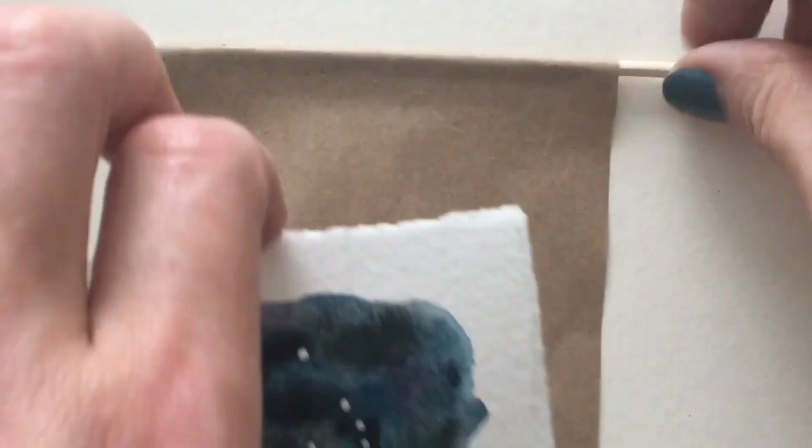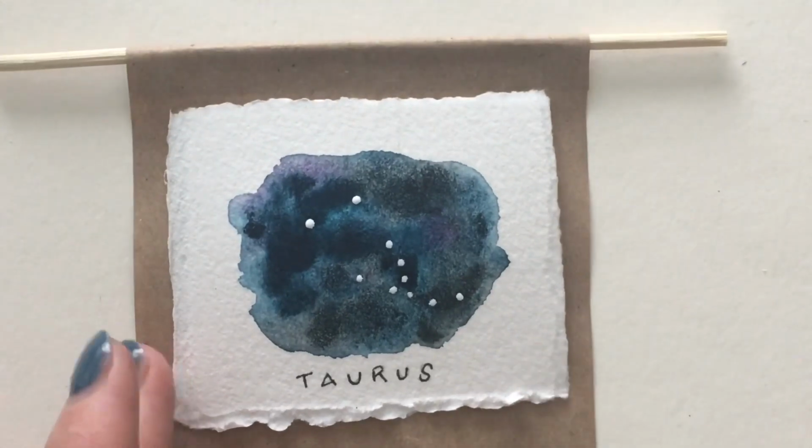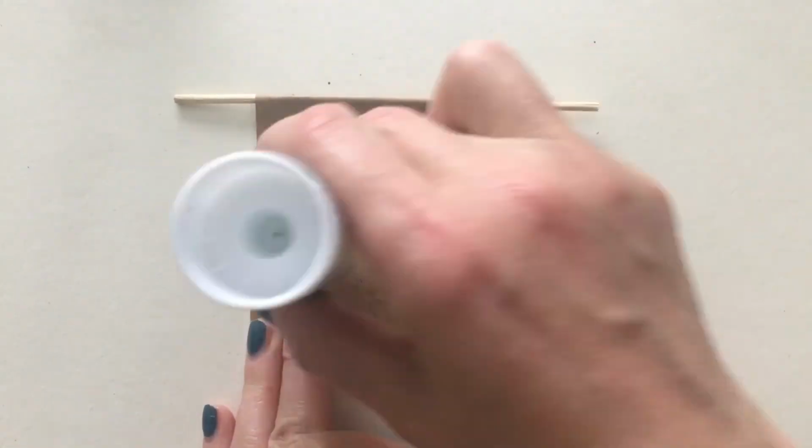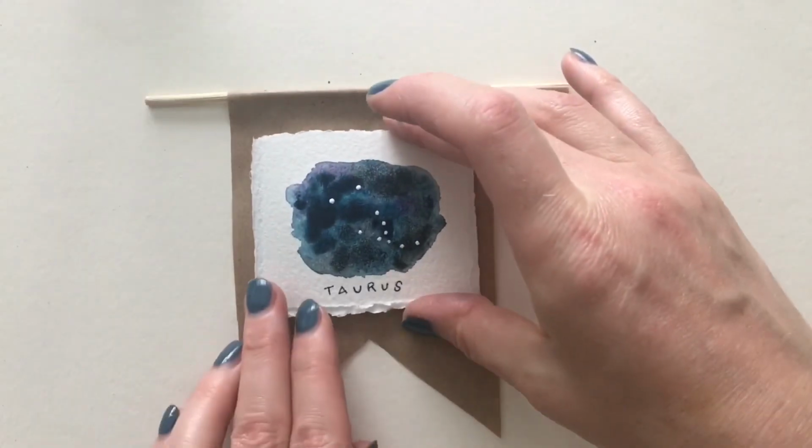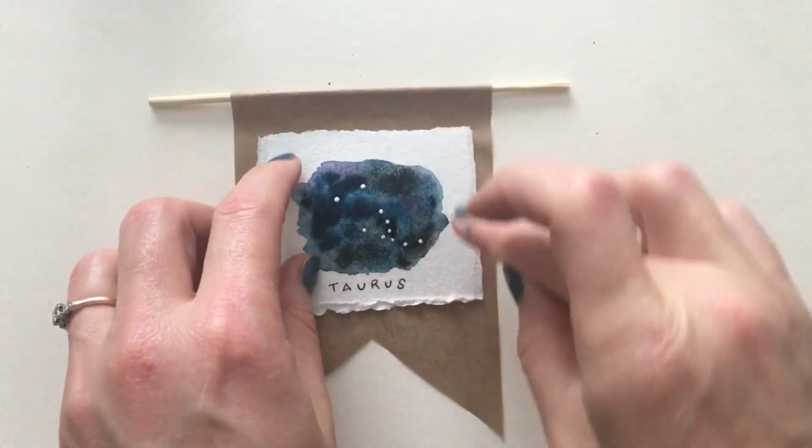Now I'm ready to glue it onto my background. I should have waited till those stars dried, because you'll notice here when I'm gluing it down, I can't press it down all the way, but I faked it.